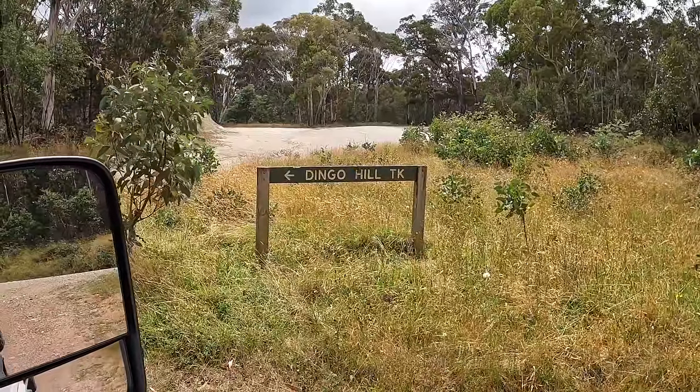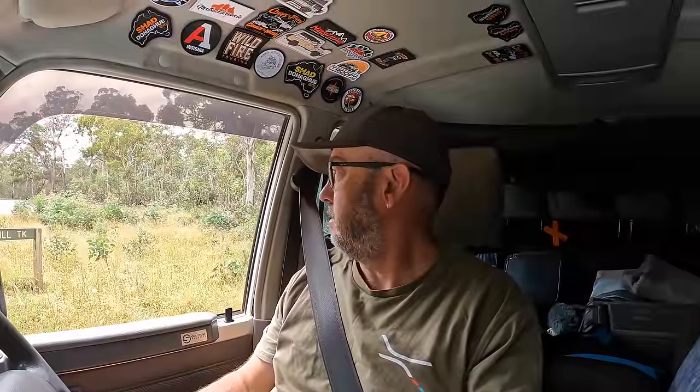Now we're at the top of Dingo Hill Track. The other day we camped down the bottom of it. So anyway, we're gonna duck in this way and go around to Kelly Lane and check out McMichael's hut and Kelly's hut that way, I think. Anyhow, we'll see where we end up.